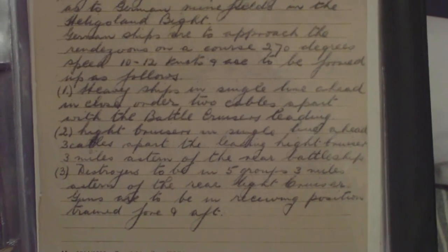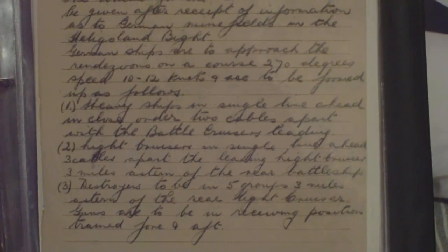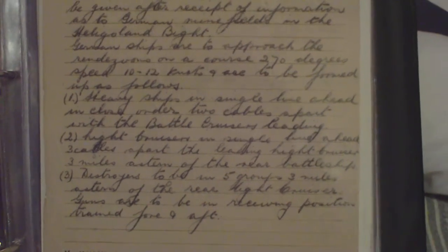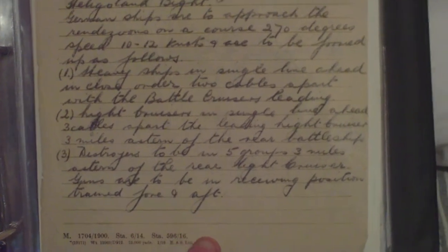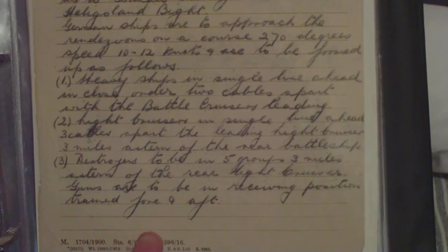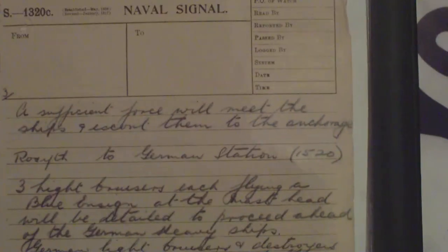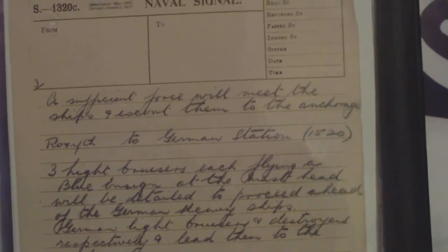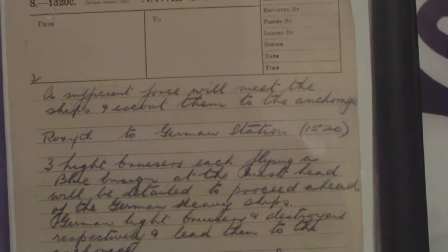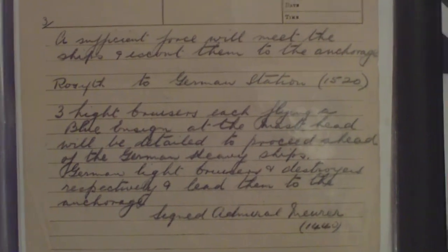Destroyers to be five groups, three miles astern of the rear light cruisers. Guns able to be in receiving position, trained fore and aft. And it continues: three, a sufficient force will meet the ships and escort them to the anchorage. And then Rosyth to German station, 1520.